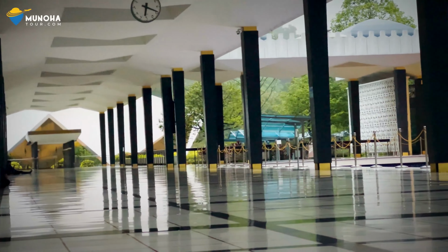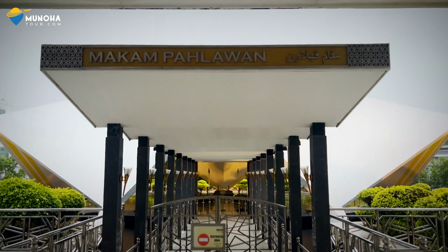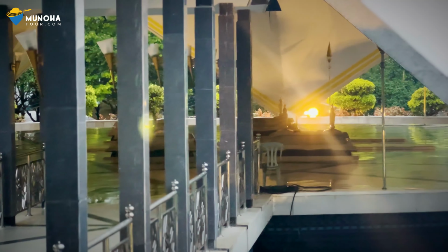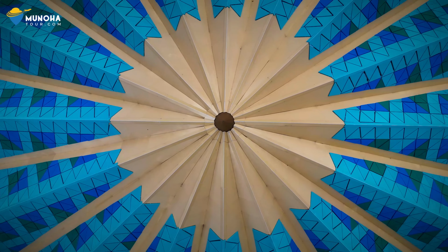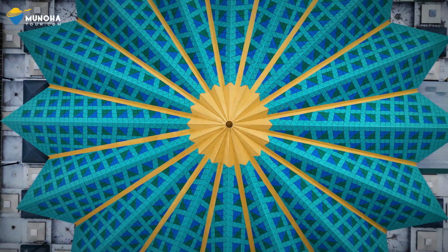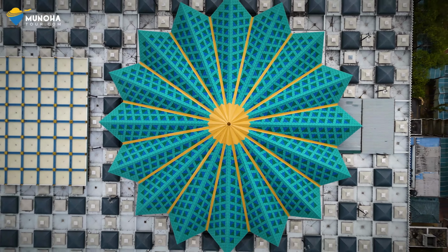Just a stone's throw away from Masjid Negara, you'll find the Makam Pahlawan, or the Heroes' Mausoleum. This is a significant site that pays tribute to the heroes who sacrificed their lives for the nation. From above, you can truly appreciate the mosque's stunning symmetrical design, a reflection of the unity and harmony that defines Malaysia.